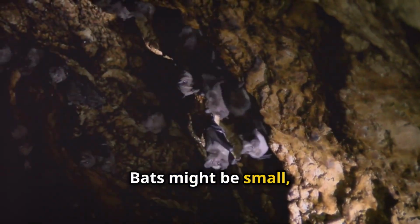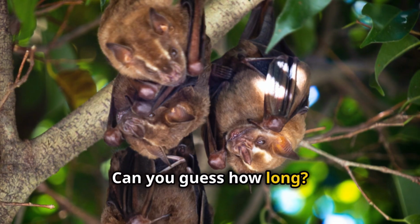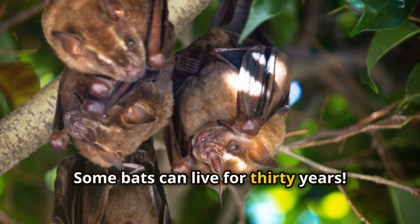Our fact number 4. Bats might be small, but some of them can live for a really long time. Can you guess how long? Some bats can live for 30 years.